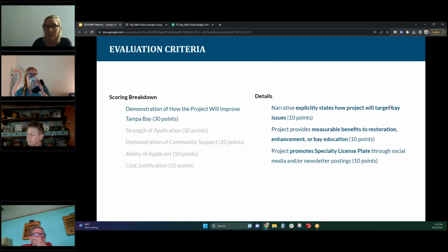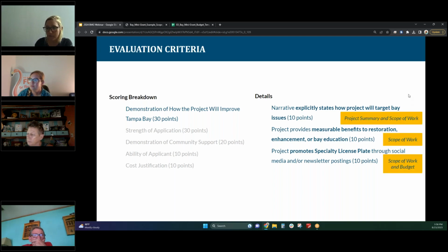To clearly demonstrate how your project will improve Tampa Bay, your scope of work should explicitly state how your project will target Bay issues. This is really where you're going to include the different CCMP actions or the overarching goals that your project is contributing to. In addition, you should include the measurable benefits or outcomes of your project. These should be included in the project deliverables section of your scope of work. Also be sure to state how you will promote the Bay Mini Grant, the Tampa Bay Estuary Specialty License Plate, also called the Tarpon Tag, which is the ultimate funder of this funding program. The little yellow boxes just give you an idea of where you should be putting some of this information.